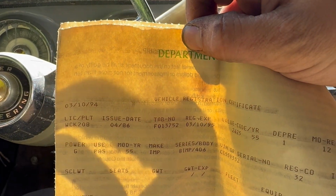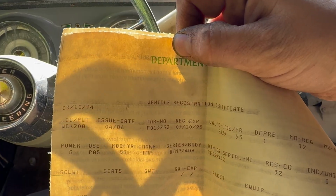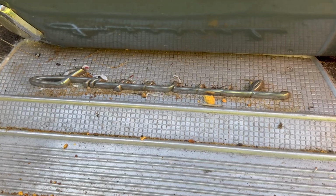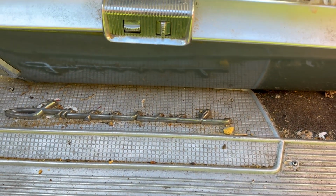Issue date 4 of 86 is for the license plate. I'm assuming that's when he bought it. That's just a few years after the Superbird, I think. And the last registration expired 3/10/1995. Note, this is an Imperial. So it says Imperial right here, which is really nifty.